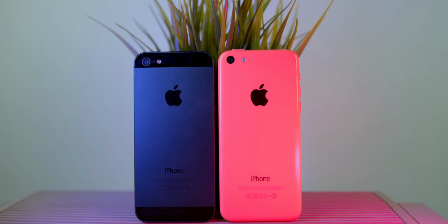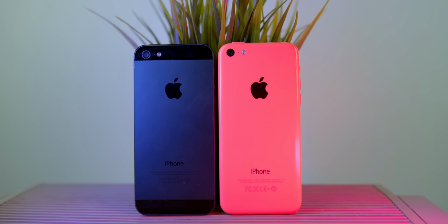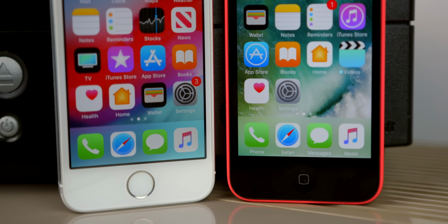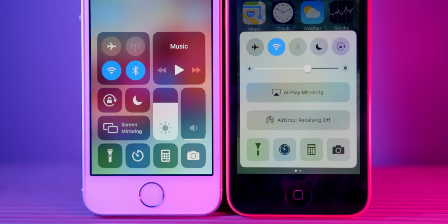Combine that with year-old hardware at the same price as the iPhone 5 would have been had it stuck around rather than being discontinued outright. And then you've got no Touch ID, which really stung given it was one of the most exciting features of the 5S. Even just having Touch ID on the iPhone 5C would have made it so much better value, and likely would have turned around the narrative completely, but that's not what happened.